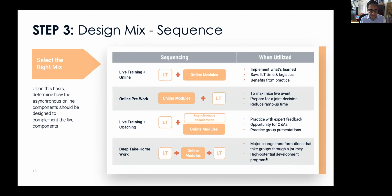So for example, starting at the top here, we've got live training and online. This is very traditional. You may have a kickoff webinar like we did in our example in the NovoEd platform. Then you have that followed up with online modules that are asynchronous. This is where they'll engage in e-learning after having that live meeting. Perhaps the modules are their opportunity to apply what they learned in the live webinar, for example.